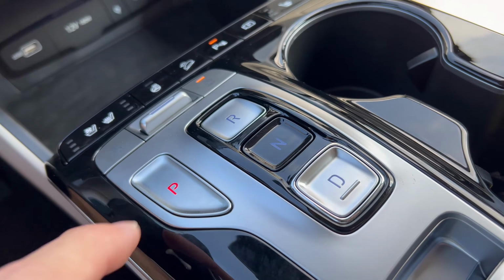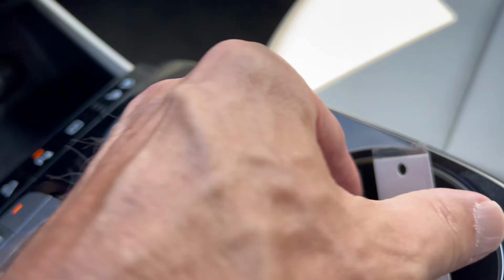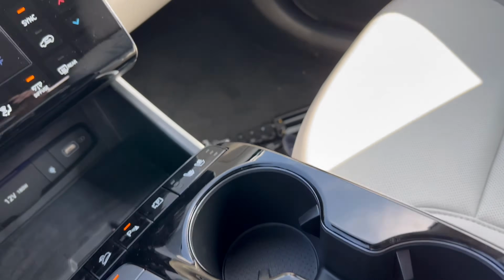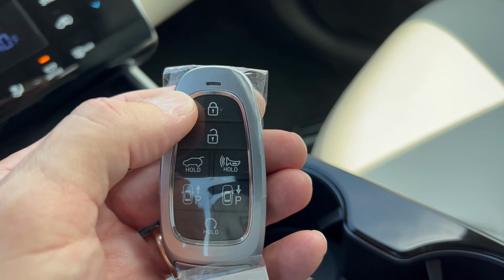Here's our push button to go through this 8-speed automatic transmission. 2 cup holders. We got some gloss black around here, so be careful when you're messing around. You don't scratch it. And then here's our Hyundai key fob, which looks really nice.